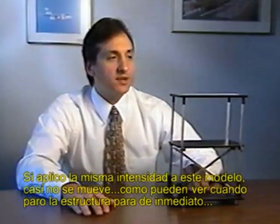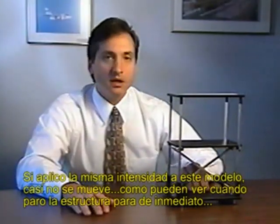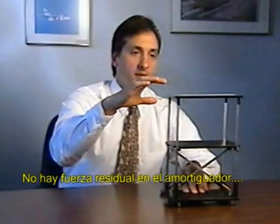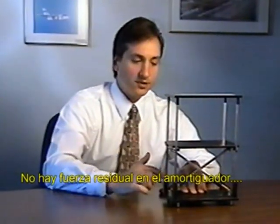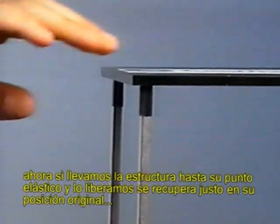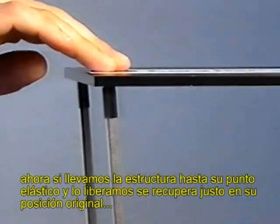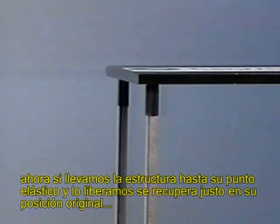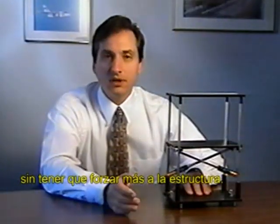I can move this the same amount of speed, the model hardly moves, and as you can see, when I stop, it stops dead. There's no residual force in the damper. So when you take the building and you deflect it to its elastic point and you release, it stops right in the center without putting more force on the building.